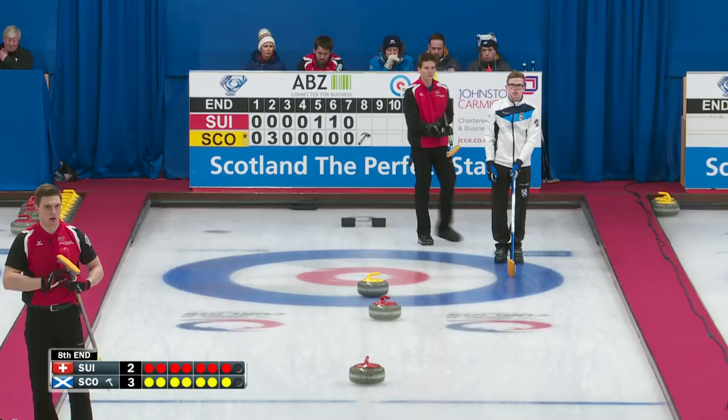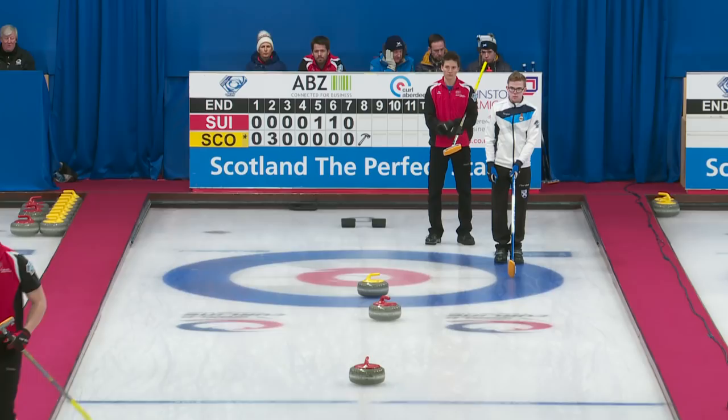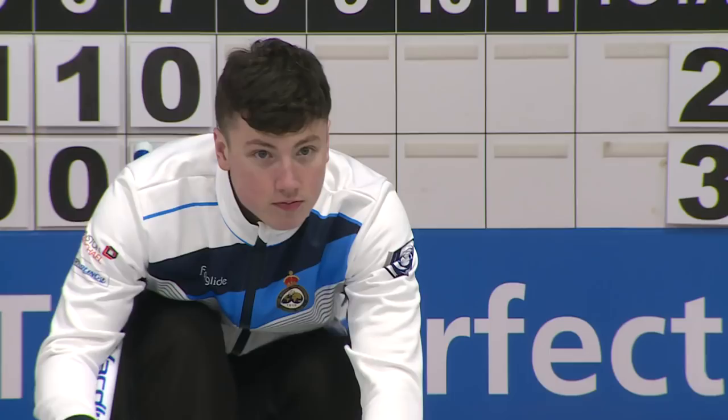Same throw, just let Robin hold it out there a wee bit longer. Still not allowed to remove those red guards. It's a four rock, three guard zone.